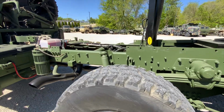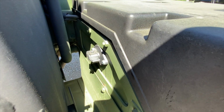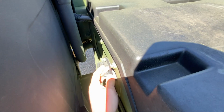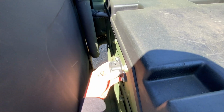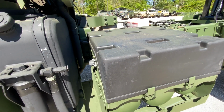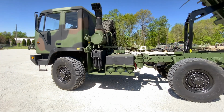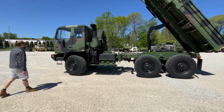Going over here towards the battery box, we also installed a battery disconnect switch for them. The straight 1088s, 1083s, 1078s never had a battery disconnect switch, so we added that. That is a lockable switch. You can flick it and lock it. So that's in the off position, so you can lock it off and then turn it back on, just like that. But overall, very, very satisfied with how this truck came out. It's going to be a good work truck for them and hopefully last quite a few years.